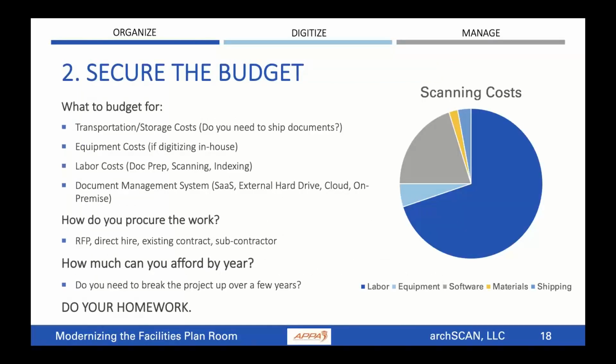Speaking of not cheap, you need to think about the budget. How much budget do you have to devote to a project like this? You need to be thinking about how much it will cost to transport the documents to whoever's doing the work. What are the equipment costs? If you're going to do it in-house, you need to buy equipment. What's the labor cost? The labor is the biggest part of a document management project. It just takes time to do a project like this, and people underestimate how much time it takes. So I would say out of a scanning project, probably 3/4 of it is the labor cost alone.